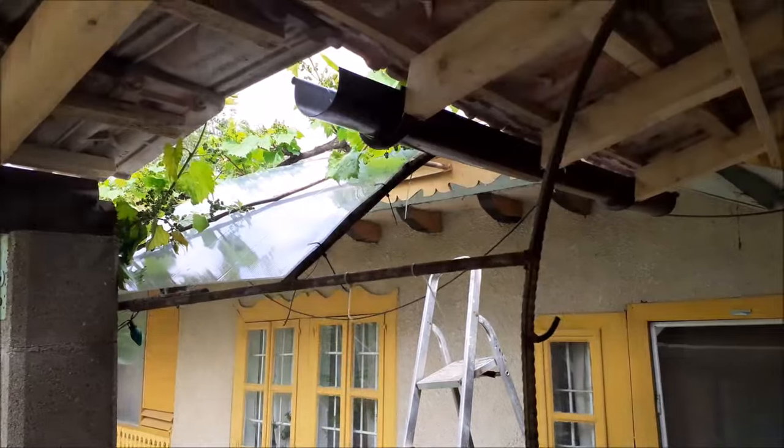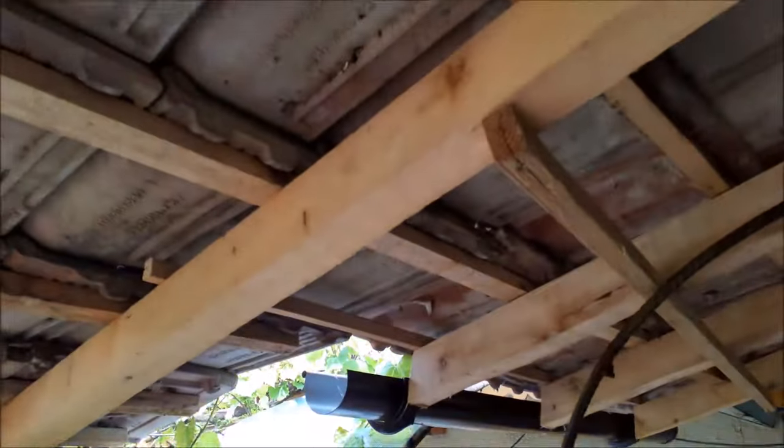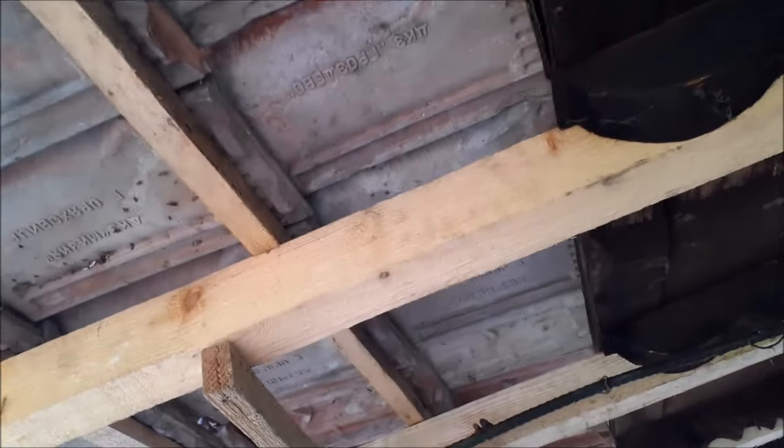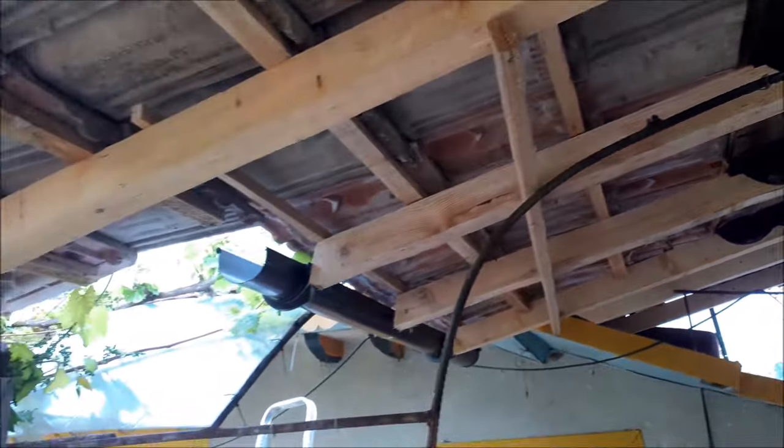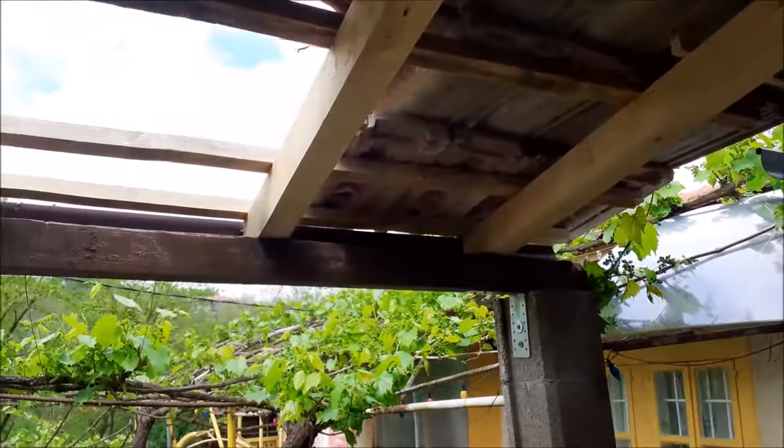I decided not to felt the underside of these tiles, and people will say, oh, you should have started at the bottom of the eaves and worked your way up.